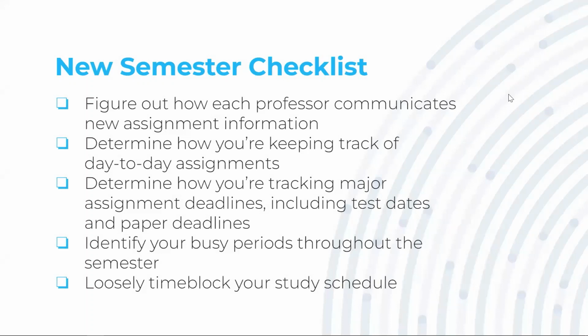Before we dive in, let's take a look at the 5 primary steps of our new semester checklist. The core of this checklist is focused on figuring out how you can learn your assignment information, how you can keep track of that information, and how can you use that information to keep from getting behind during the semester.